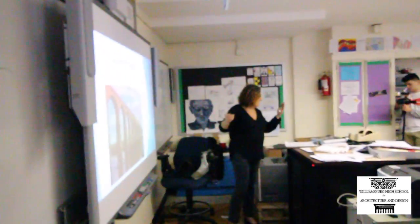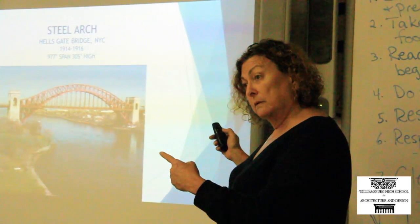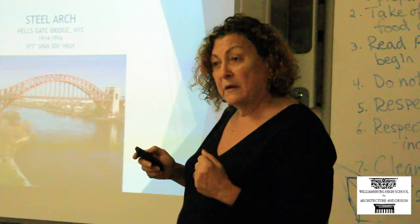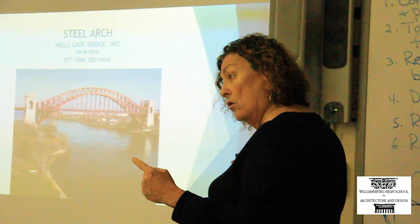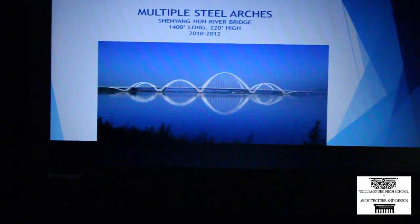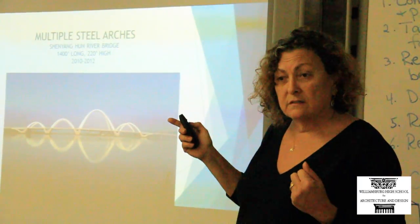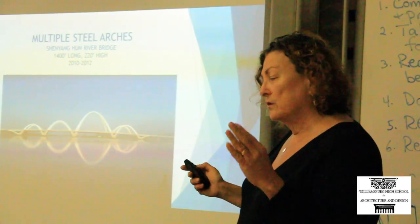But an arch is a very clever way of doing it. And this is a steel bridge. Do you see what happens to the span? Did it get bigger? Much bigger than the arch before, right? Look at how much less material was used to create the same structure. So it spans longer and you need less material. This is a modern multiple steel arch bridge. Look how much less material is used here. This is in China. It was completed recently, 4 years ago. You see the elegance with which the materials are starting to be used.